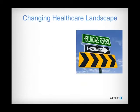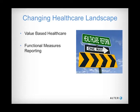And that's something that is going to be more and more valuable in our healthcare landscape. Value is going to be important, because value is what saves people money. 12 visits of PT is, in the long run, going to be much cheaper than any surgical procedure or any physician's visits that patients will go through. Those functional measures reporting, the data is important. We need to have that information so that we can send it to insurance companies. And that can be now if you're trying to renegotiate your contracts, or it can be later to prove our value as physical therapists.